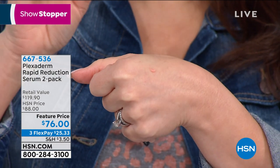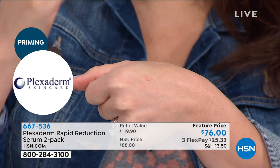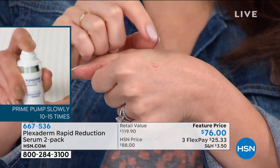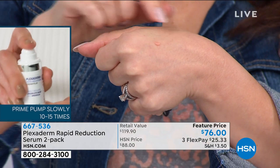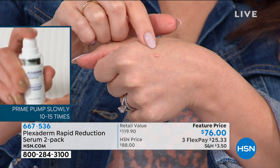Now, Amy, what I want to address is, where does this go into my routine? In the morning, I wake up, I take my shower. Where am I putting this on? Before makeup, after makeup, moisturizer? Explain to me how I'm using it right when I get it.